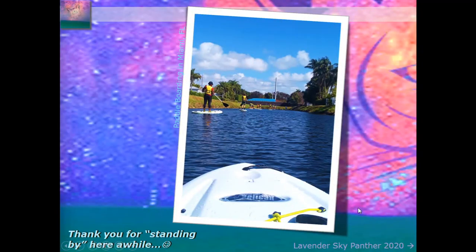So this is the close of the show and the photo of the week. This is just paddleboarding in Miami. I was fortunate enough to be able to do that over the last weekend.